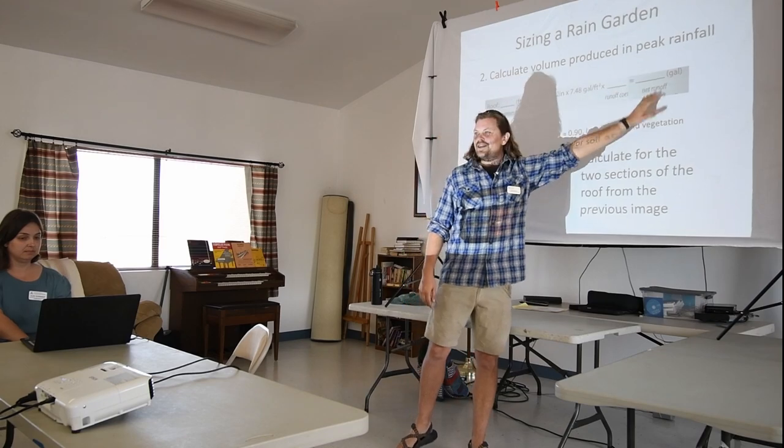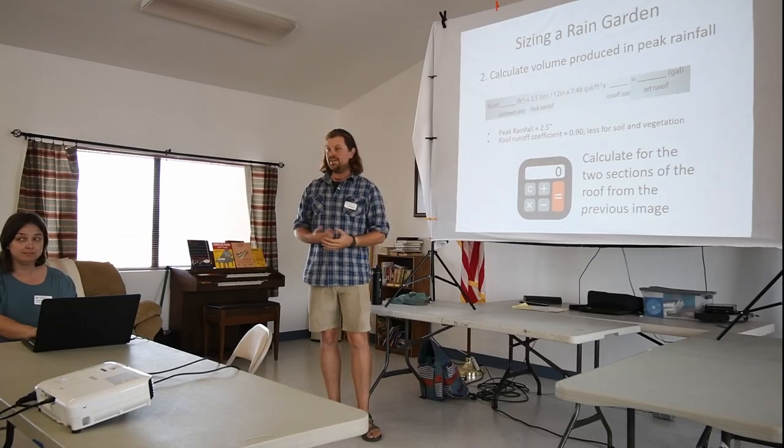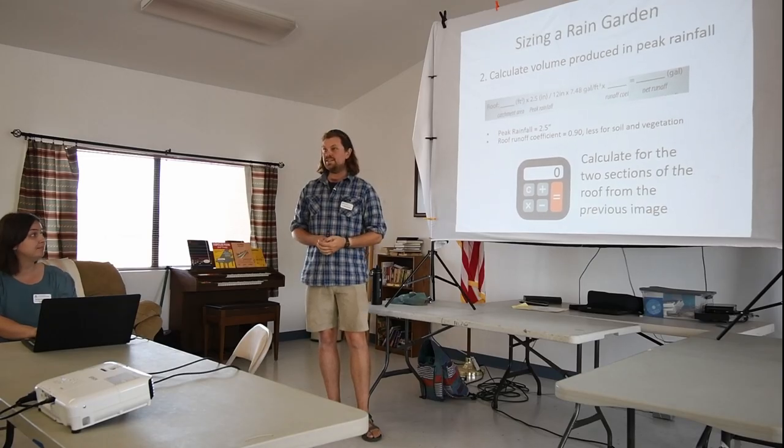All right, so what's the grand total here in gallons? Who's got it? 1802. I've got that for 3 inches or 2.5? I did the 3. Perfect. 1802 gallons per 3-inch peak rainfall event. Okay, that's a lot of water. 1,800 gallons is a lot of water.